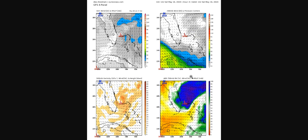In addition, it has a decent moisture pocket here, so that means it doesn't have to deal with as much dry air, and you might see the convection that comes with it is a bit more persistent than what we've seen the past couple of days with a less impressive moisture bubble and a weaker storm.